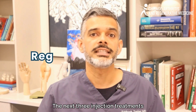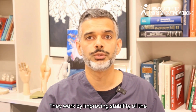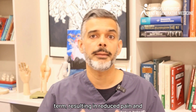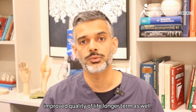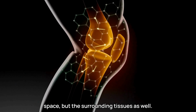results. The next 3 injection treatments that I'll talk about are considered regenerative medicine options. They work by improving stability of the joint and reducing inflammation longer term, resulting in reduced pain and better function, which then leads to improved quality of life longer term as well. With these options, we treat not just the joint space, but the surrounding tissues as well.